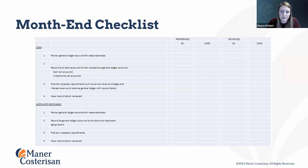Note that all of them have an item to review the general ledger account for reasonableness, and highlights from this slide are that the bank reconciliations are completed and tied back to their respective bank accounts, and the AR aging is tied back to its respective AR/GL account.